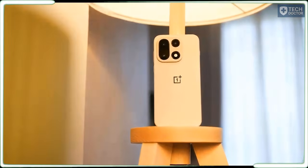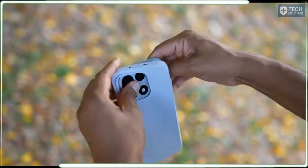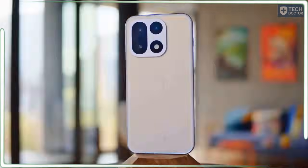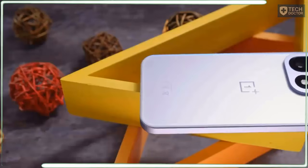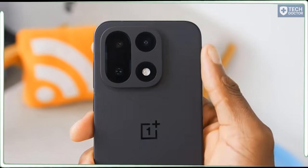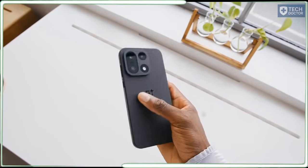OnePlus doesn't want to wait until the upcoming new year to launch its flagship like in previous years. Instead, the company wants to see 2025 out with a bang before the year's over with the launch of the OnePlus 15. For the last two generations, OnePlus has managed to narrow the divide between its flagship model and all the best phones out there by undercutting its rivals on price.